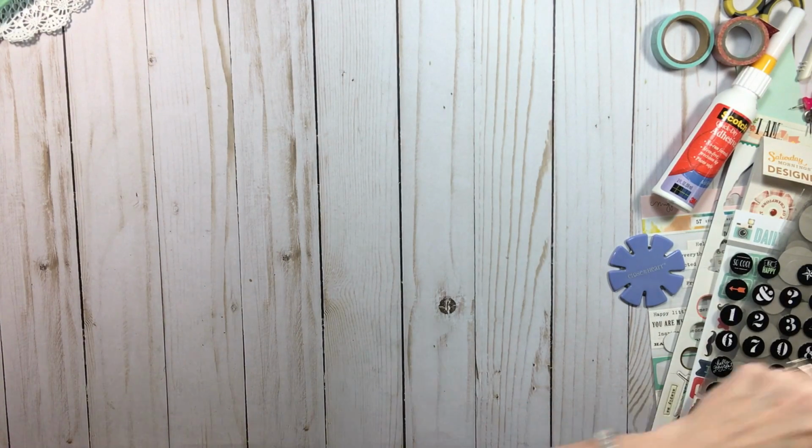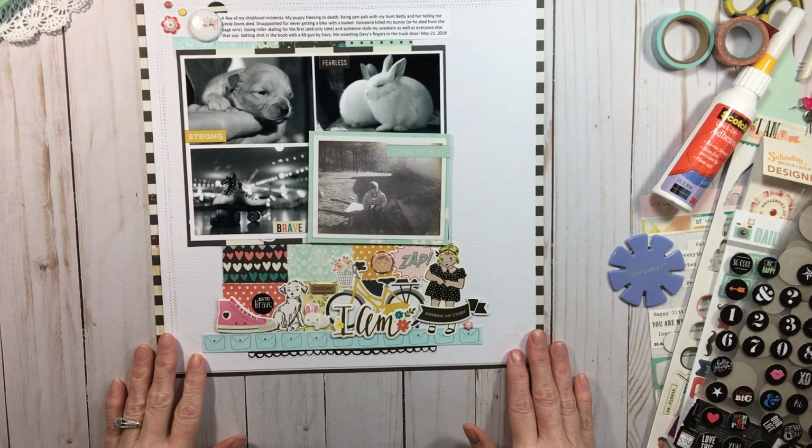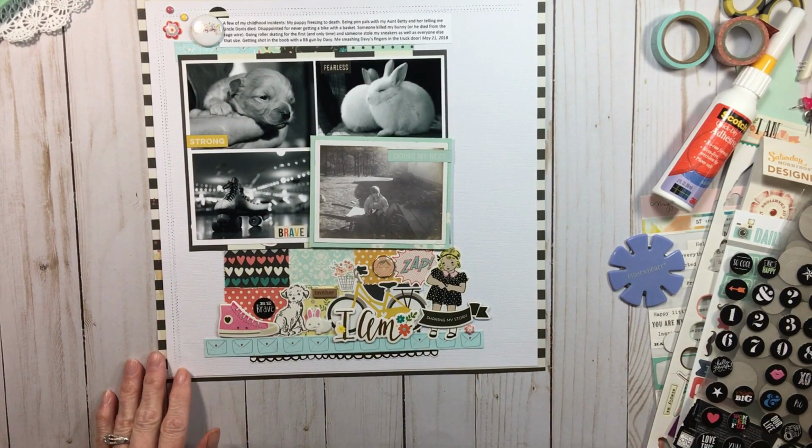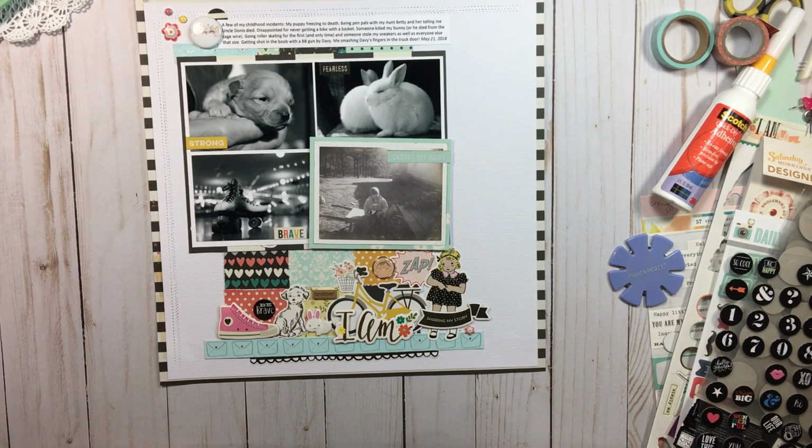Okay, so let's get back to the page. Wasn't that just a fun alternative to get stitching on a page? I think so. That's an old school technique. That was before all these beautiful stamps came out. Okay, so what do we do?